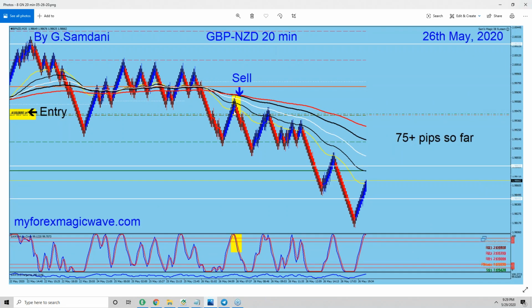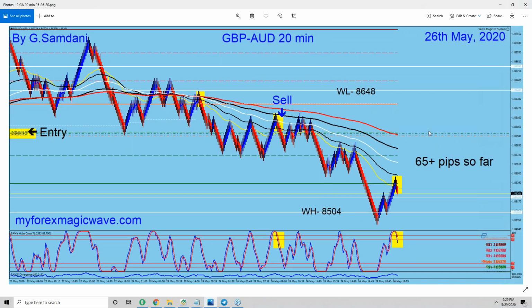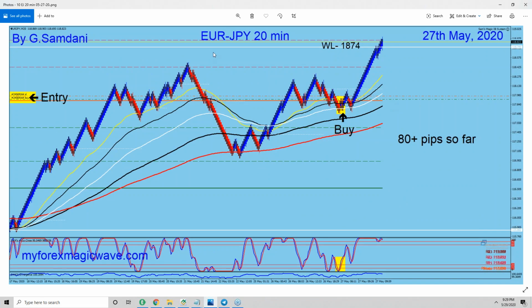And pound Aussie at the same time also. Let's start dropping here. Not pound Aussie, pound Aussie, right? 75 pip here. And then this is a small one. Pound Aussie on the 26th. This was an entry, and this second trade was setting up here. And this is Euro Yen.